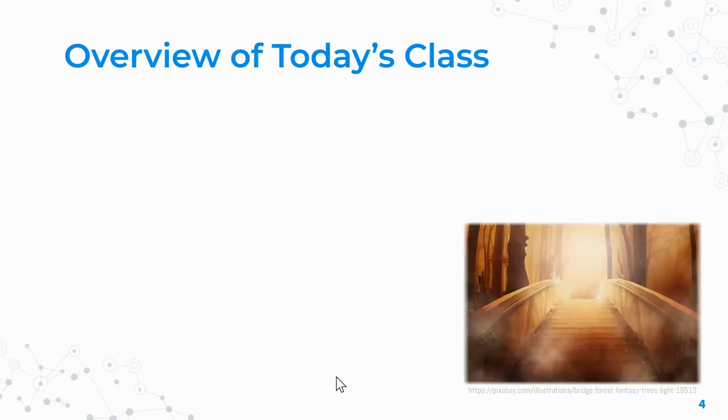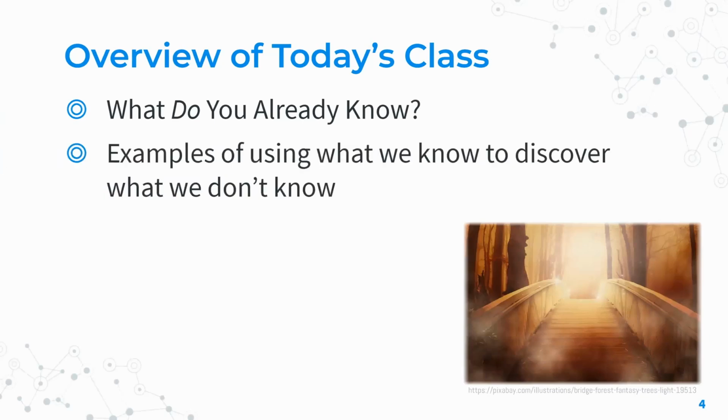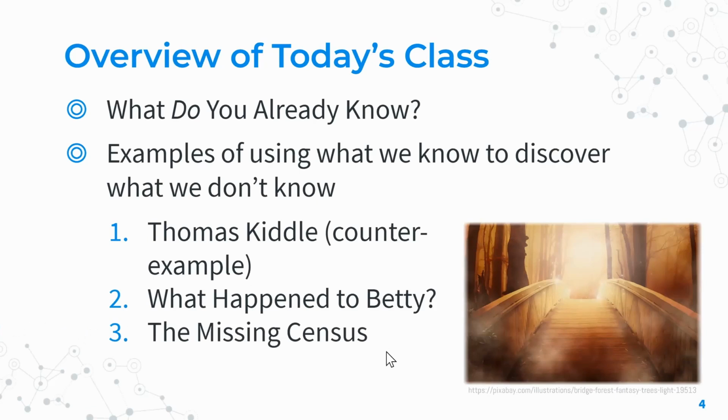So here's what we've got going on in today's class. First of all, when using what you know to discover what you don't know, it's very helpful to take stock of what you actually do already know. And then we're going to give 4 examples of using what we know to discover what we don't know. The first one is going to be a counterexample, an example of what not to do, followed by 3 other examples, and we're calling them What Happened to Betty, The Missing Census, and The Mystery Daughter. So let's go ahead and dive in.